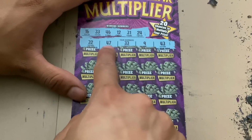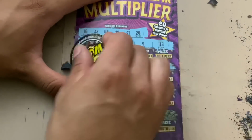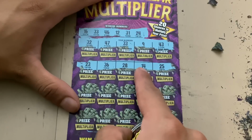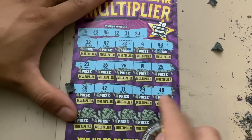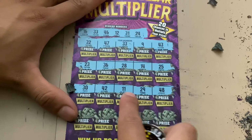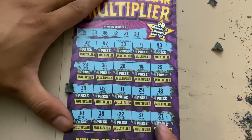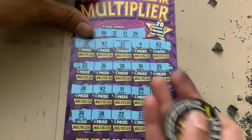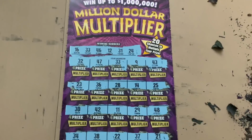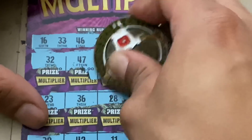Nine. All right, we have double threes. 47, 32. Let me see if we have a ticket. No, we have money. 25, 14, 28, 23, no. 29, 11, 42, 30, no. 37, 22, no. 38, and 34. All right, so single match, matching number 33. $10. Okay, come on, it'd be a real multiplier.